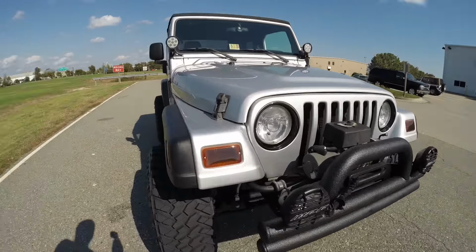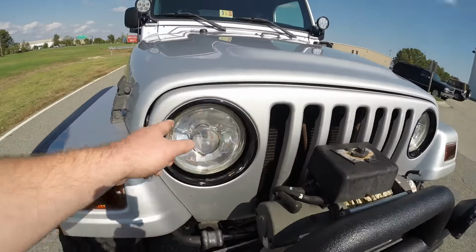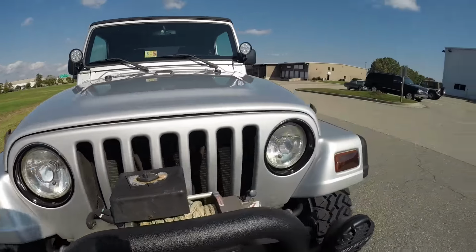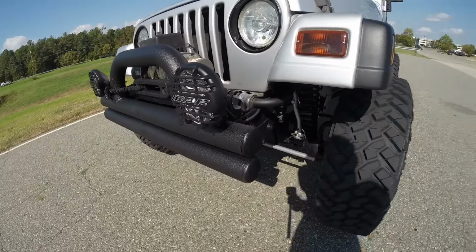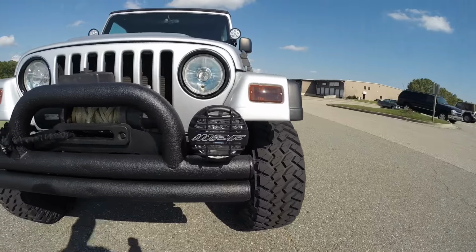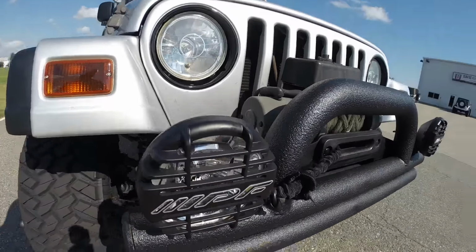Start here at the front end. We tinted your front lenses just to give it a nicer, better look. Blackened headlight bezels, aftermarket headlights. You do have a tubular winch bumper up here, kind of a stubby nose, I guess, or a shorter bumper. Brand new IPF ARB brand fog lights with 100-watt bulbs.